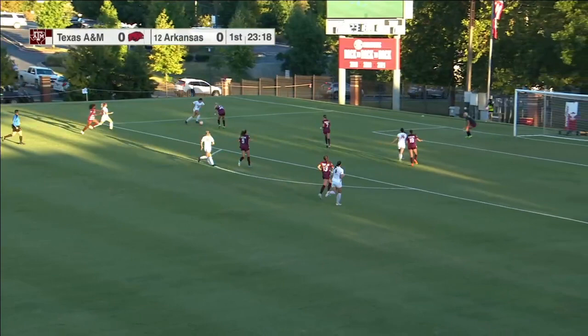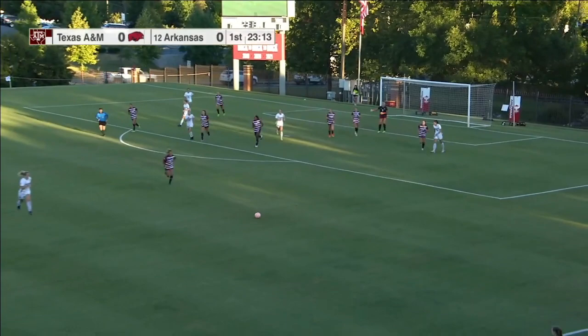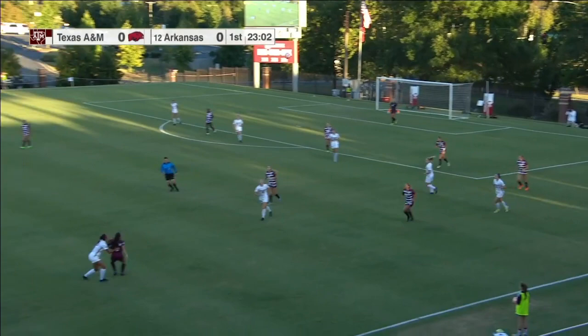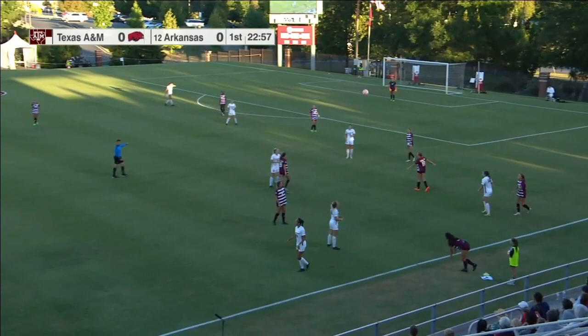Arkansas into the penalty area. Cornog trying to get a piece. Turning. And away by Sample. That was Malum all the way up there. Ooh, okay. Becerra. I see you, Sydney. For a freshman.